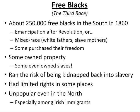But free blacks tended to be unpopular, even in the North, which you think of as being pro-Union, anti-slavery, and all of that, but not everybody felt that way. And as Irish immigration especially picked up in the 1840s, you began to have competition between Irish immigrants and free blacks for jobs, which led to a lot of racism by the Irish towards African Americans in the North.